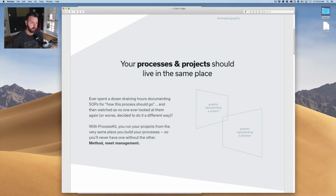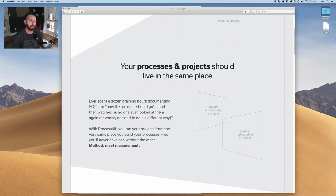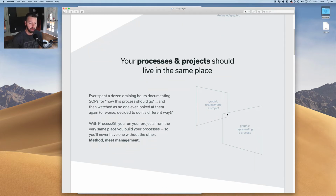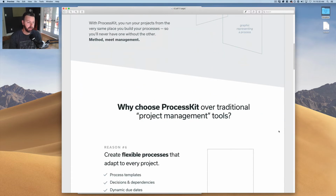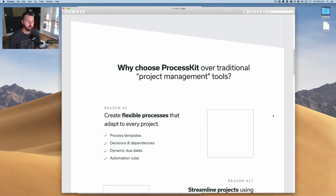And so I want to get that across right just below the hero. The next thing that you see is this, and we're going into some detail on that. There's going to be some kind of graphic that helps support this message of processes and projects together. So going down into the next section, we're going to help reinforce that message of process plus projects, and we're sort of making the argument, why choose ProcessKit over traditional project management tools.